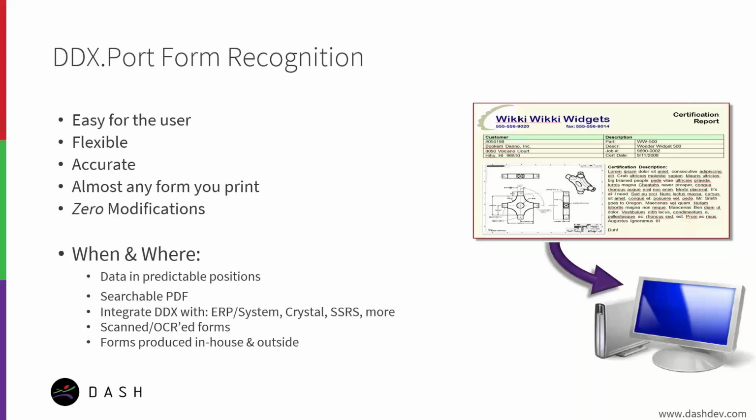Now, there's some caveats here you need to be aware of about when and where it's appropriate to think of using DDXport. First of all, the data needs to be in predictable positions on the page. We talk about locations, and really it's a zonal recognition. So you can't have that customer number wandering around in different positions and different iterations of that form. The input for DDXport is searchable PDF, so it needs to be able to read the text from the screen. It does not in and of itself do OCR, but if you are dealing with scanned documents, OCR software is commercially available on the market. It's really pretty good and pretty cheap that you can front end this all with.